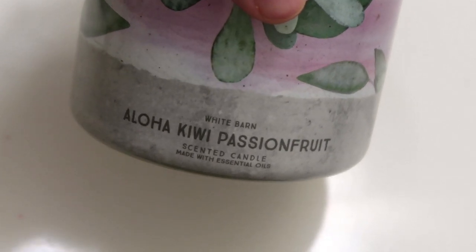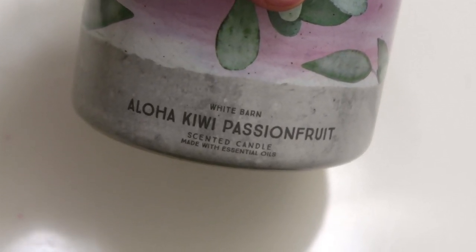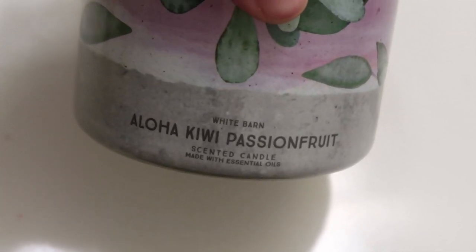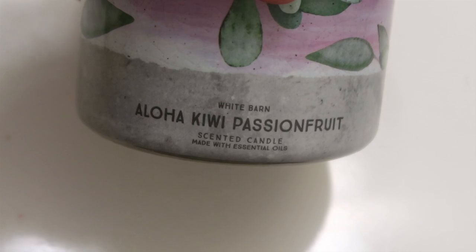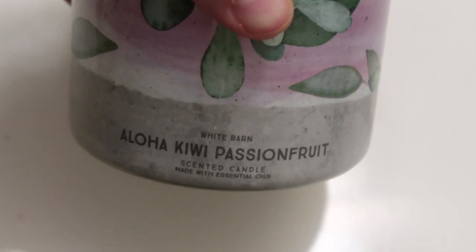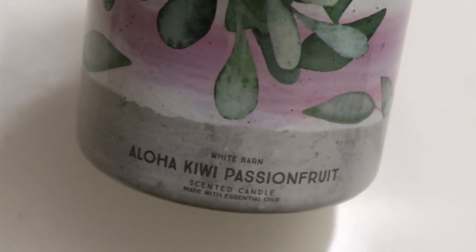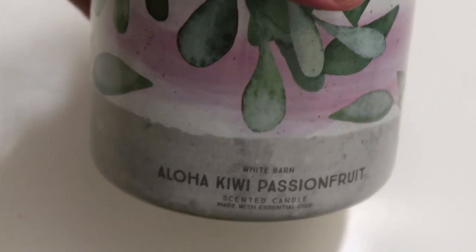I burned it while I burned something else. I think that one's down below, and the other candle ended up overpowering this one, so it was soft. I know some candles are too much for someone, so if you're looking for more of a sweet, summery, but softer scent, I would go with this one because it's really good.